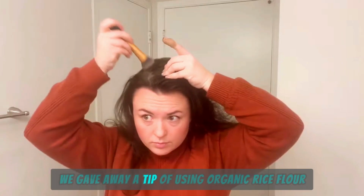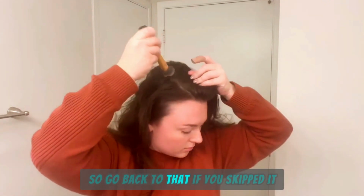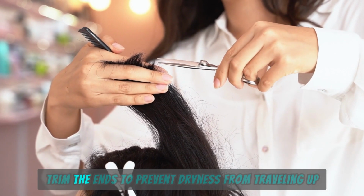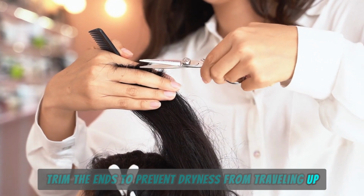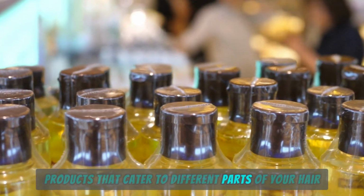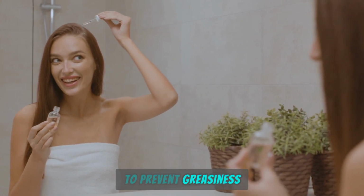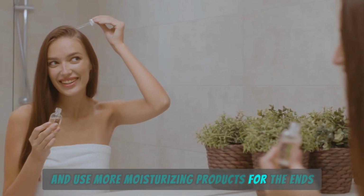We gave away a tip of using organic rice flour in the first oily category, so go back to that if you skipped it. Regularly trim the ends to prevent dryness from traveling up the hair shaft. With styling products, choose products that cater to different parts of your hair. Opt for lightweight products for the roots to prevent greasiness, and use more moisturizing products for the ends to fight dryness.